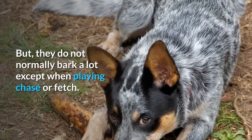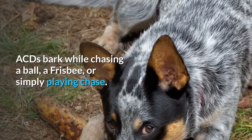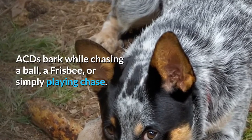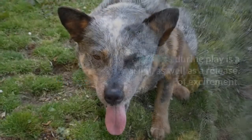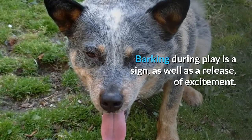But, they do not normally bark a lot except when playing chase or fetch. ACDs bark while chasing a ball, a frisbee, or simply playing chase. Barking during play is a sign, as well as a release, of excitement.